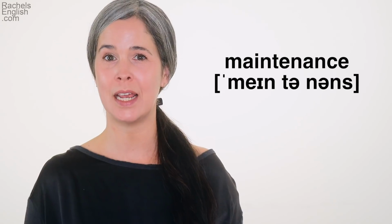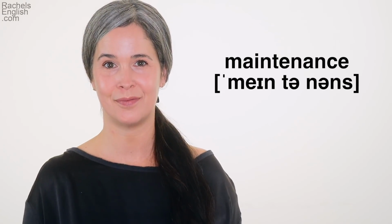Today, we're learning 4 new words, and we're looking at the different ways these words are used in various real situations. For each word, you'll get the definition, we'll go over the pronunciation, you'll get to see it up close and in slow motion, and then we'll also go to Youglish for 5 examples from real life. Our first word today is maintenance.